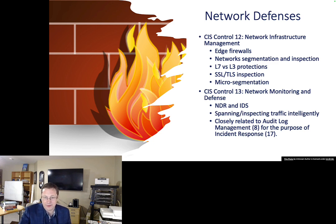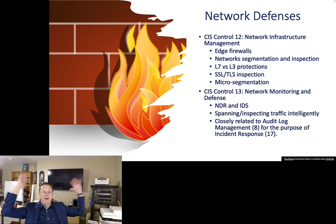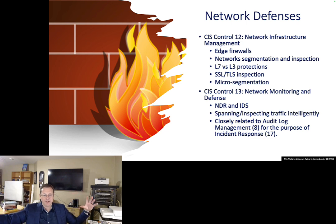CIS Control 13, network monitoring and defense. Well, the issue is you cannot segment perfectly ever. You have to let systems communicate. So the whole idea of network detection and response, or intrusion detection, is like dump all the traffic across all the things within network zones, across network zones, like massive amounts of traffic just into a sensor that puts rules across all of it. And sometimes there's some AI plays, some other stuff, but just classical rules for known bad do a lot.